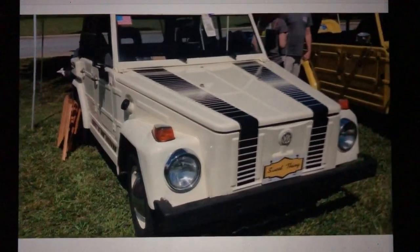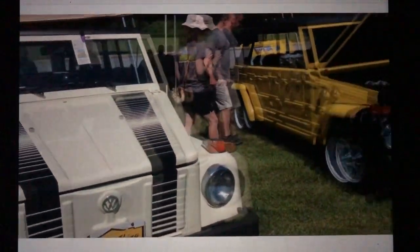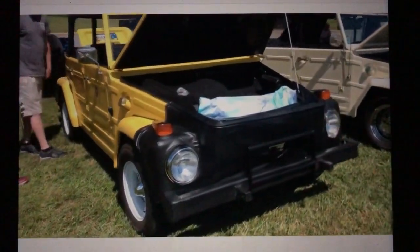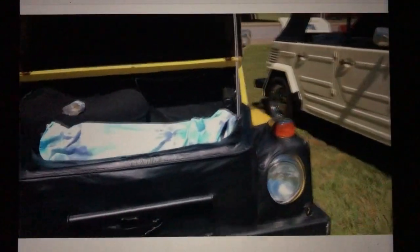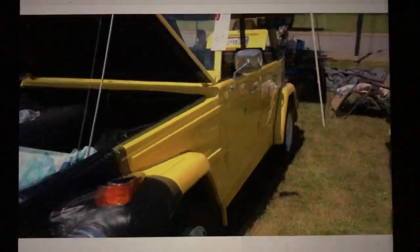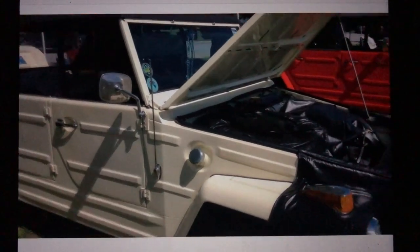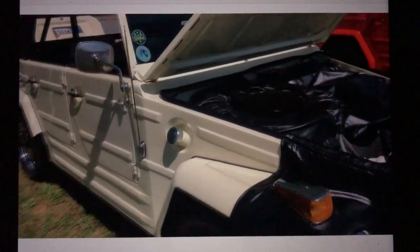Here's the sweet thing. This is another 74 out of Reed City, Michigan, and it's another 73 thing. Nicely done. Has a little bra on it. It's from Lebanon, Tennessee. And here's another one with the love beads on the mirror. Pretty typical for some of these cars.